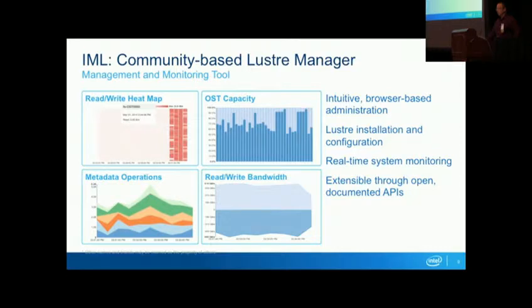Probably one of the most notable changes to our products would be around IML. IML used to be entirely proprietary, so it did require a support license to get access to it. It's our management and monitoring tool. We have a really talented team of engineers that continue to work on this and improve it, and it makes Lustre much easier to manage and maintain.